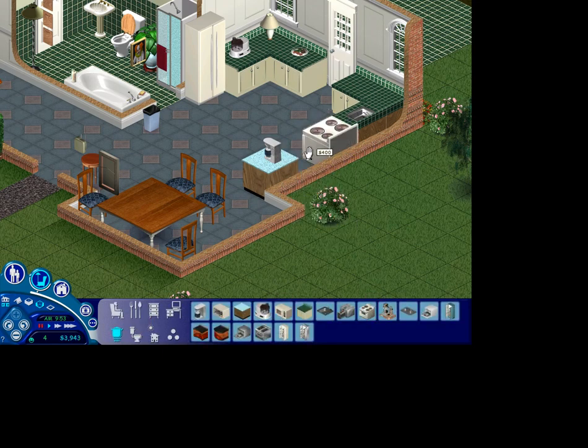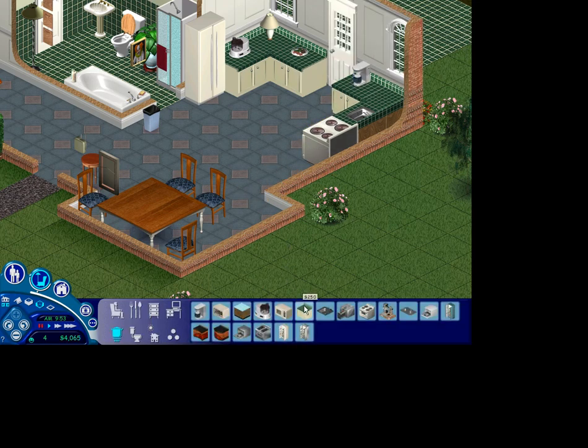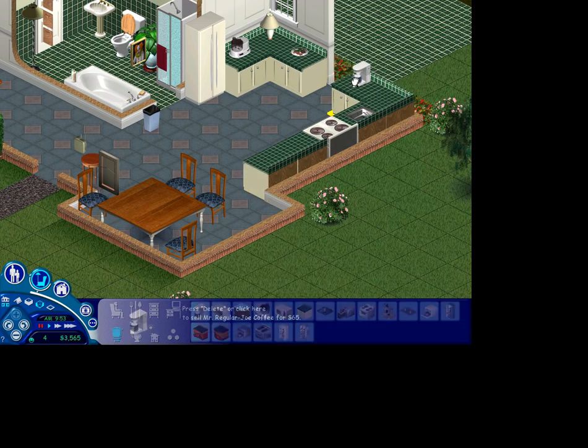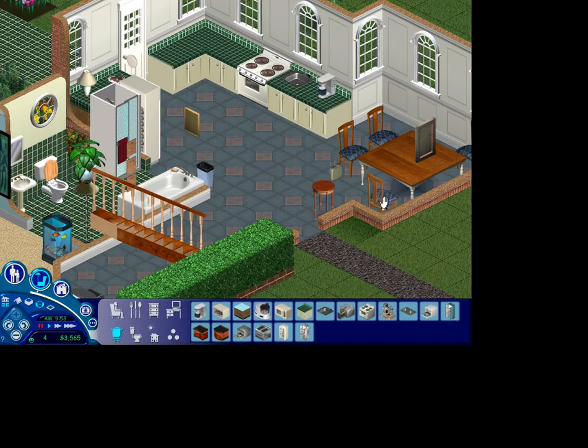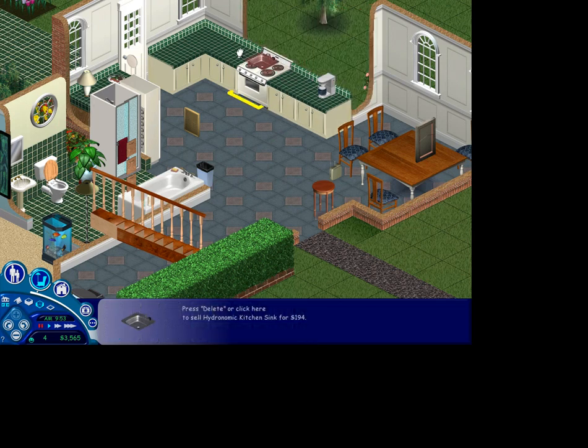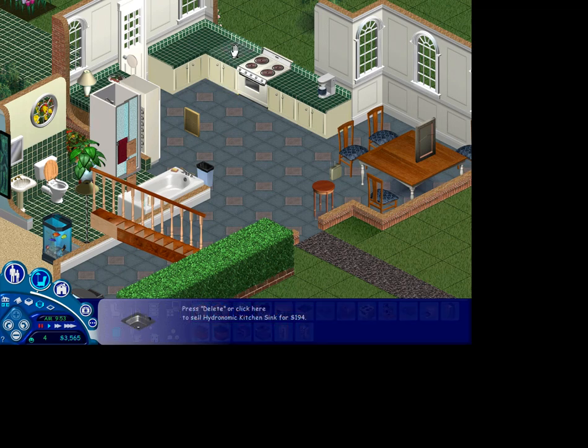We have a stove. We don't have a stove. Stove now. You can stop there. While we're improving the kitchen, we're putting a double sink into this.